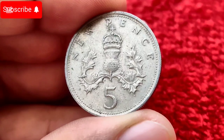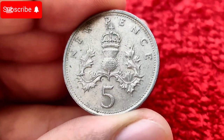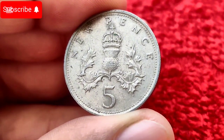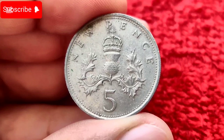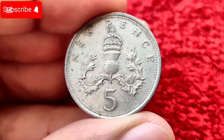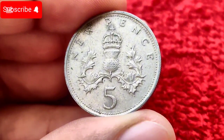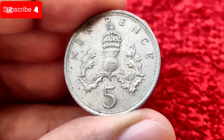In fact, some collectors have reported paying up to $8,000 or more for a 1970 5-pence coin in pristine condition at auctions. A coin that's graded 65 or higher on the Sheldon scale, the same scale used for other collectible coins, could see its value rise even more.